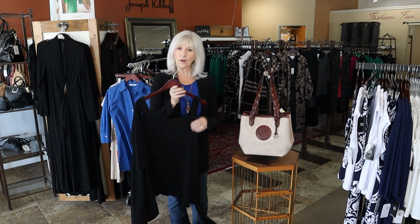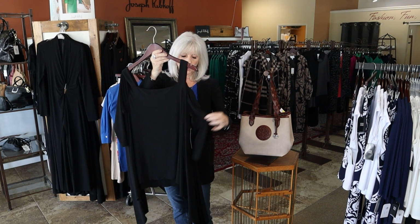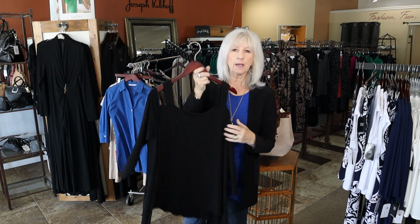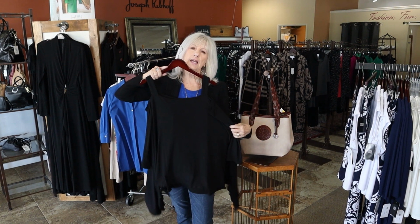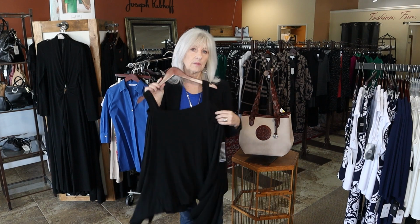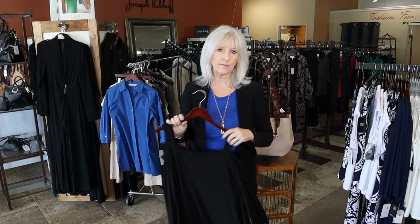This is a great little Samuel Dong. So it's the open shoulder, 3/4 sleeve, square neck. It's a medium, and it's probably going to fit more like a medium-large. So it's got lots of stretch. So it is going to fit a variety of sizes, but I think the medium is going to fit even an 8, 10, 12, maybe even a 14. So this is now on the half off.